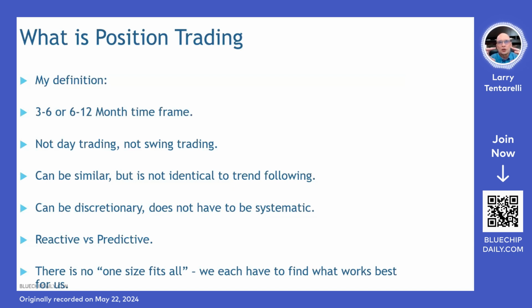So traditionally, pure trend following is systematic. You can build a scan, you can run your signals, and when the signals generate, you take a trade. So for me, position trading is discretionary. It can be systematic, but I can't say that I am a 100% systematic trader. I do use discretion. And then we'll talk about reactive versus predictive.